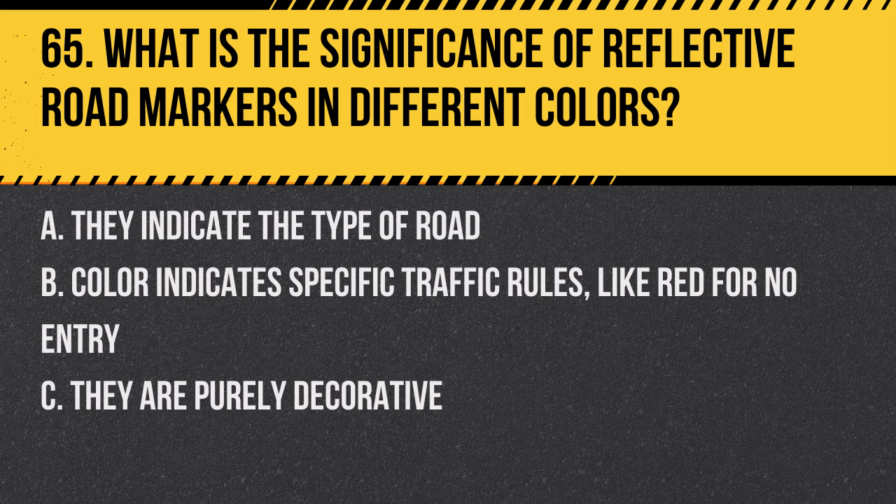Question 65. What is the significance of reflective road markers in different colors? A. They indicate the type of road. B. Color indicates specific traffic rules, like red for no entry. C. They are purely decorative. Answer: B. Color indicates specific traffic rules, like red for no entry. Reflective road markers in different colors convey important information, such as lane boundaries and directions for turning or stopping.